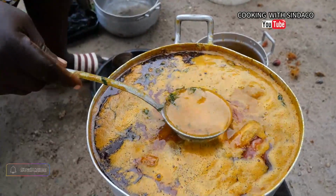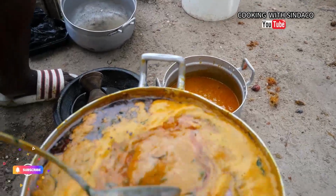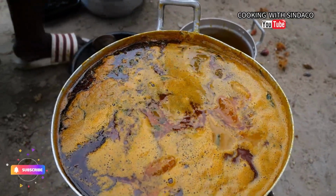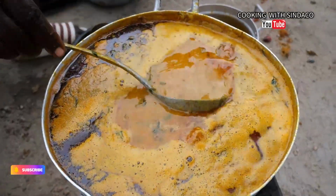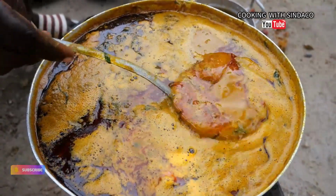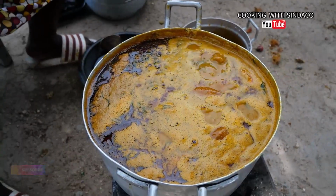So as you see, the oil has started developing. Now all those things have been added to it, so the quantity has changed. It's now full again, so we're taking some off, because if not, as soon as it starts to boil, everything will go into the fire, which is not advisable.